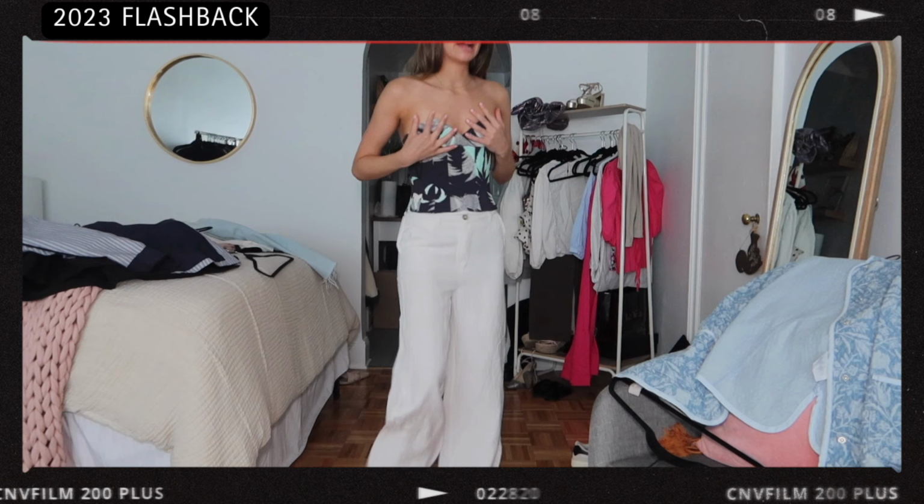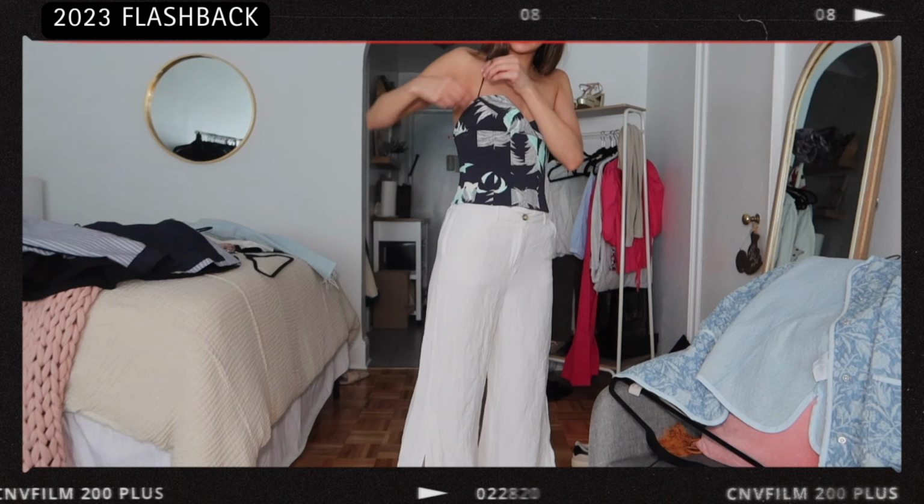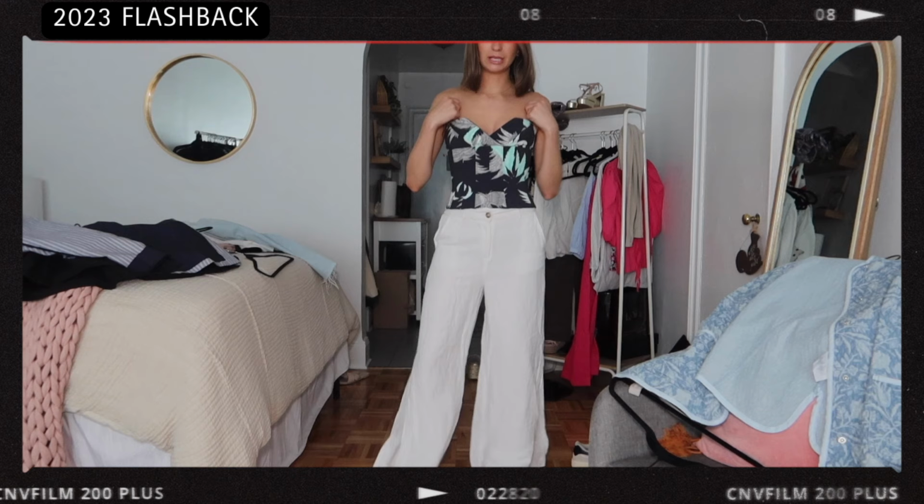I could take this little strap that's meant to hang up the clothes and put it right here and then it would stay up like this. You know what I mean? And that's pretty cute and beachy. But let me know if I'm being a little too risque.